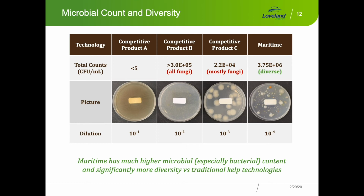Competitive product C, you can see that it's a 3x dilution, and that product's mostly fungi. And then the Maritime, very diverse. We had to go out to a 4x dilution to get those colonies to separate. And again, very diverse. There's probably some fungi, bacteria, all of these other things in the Maritime product. So again, bioactive molecules, we find in more of those than we find in the chemical and physically extracted products.